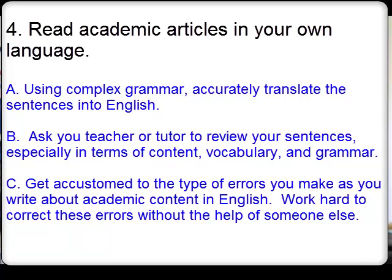Now, if you have a teacher, ask the teacher to review your translations to make sure that it's accurate, especially with the content, the vocabulary is good, and the grammar is good. Now, as you're translating these ideas, you need to recognize the errors, the common errors that you're making, and you want to avoid making these errors as much as possible.